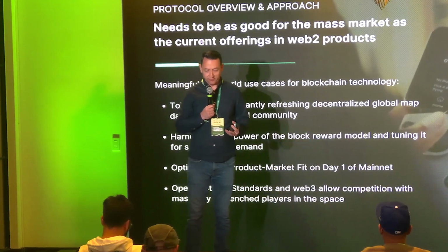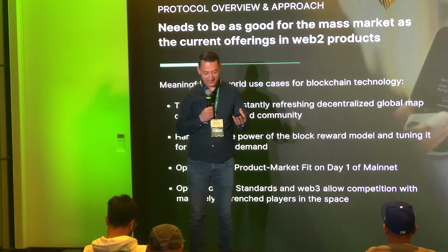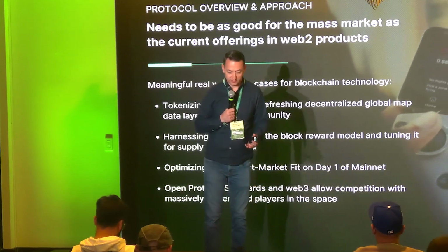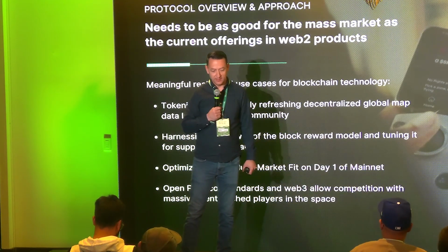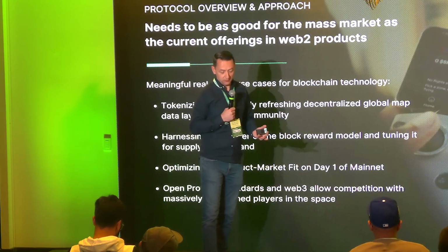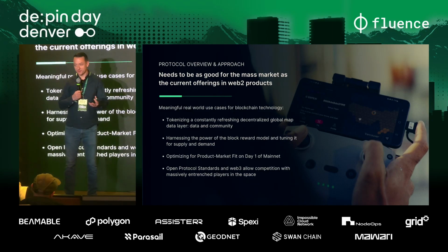Tokenizing a constantly refreshing, decentralized global map data layer, the data and the community are the most important elements that we're focusing on there. Obviously, we're harnessing the power of block rewards and tuning supply and demand as we uncover that, and optimizing for product market fit on day one of mainnet, which means things like social logins for our pilots, so they don't have to know exactly what it is right up front.